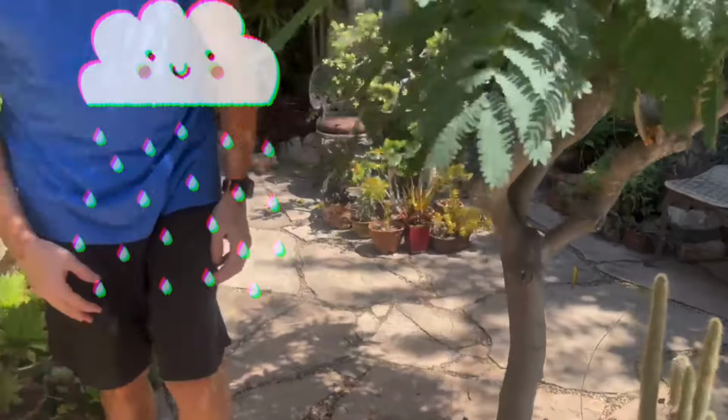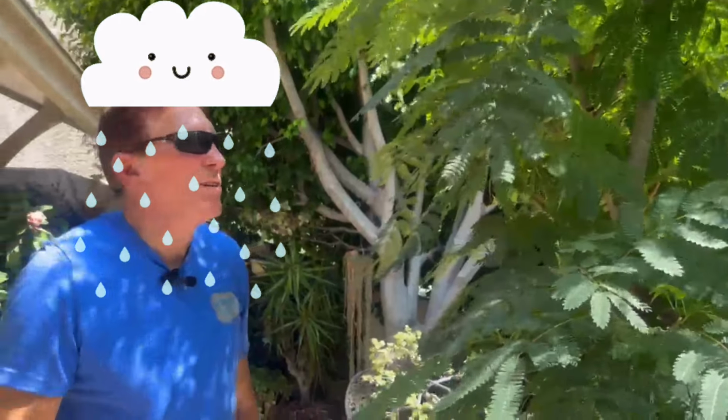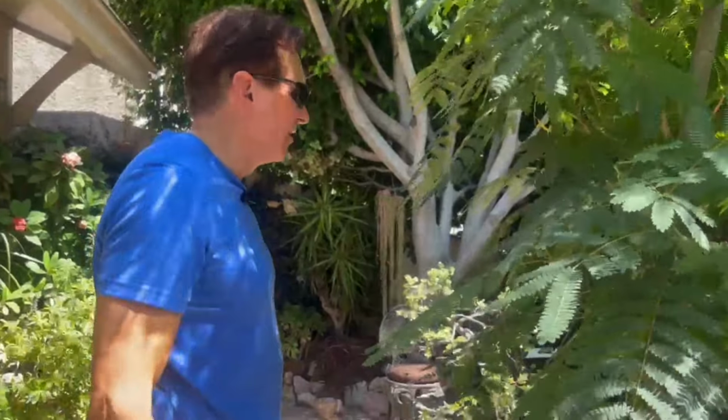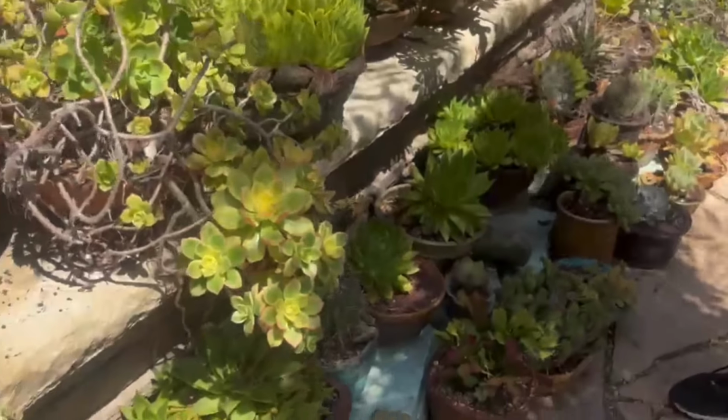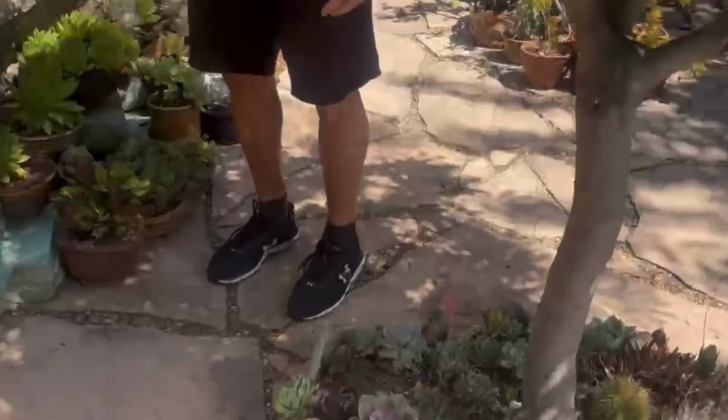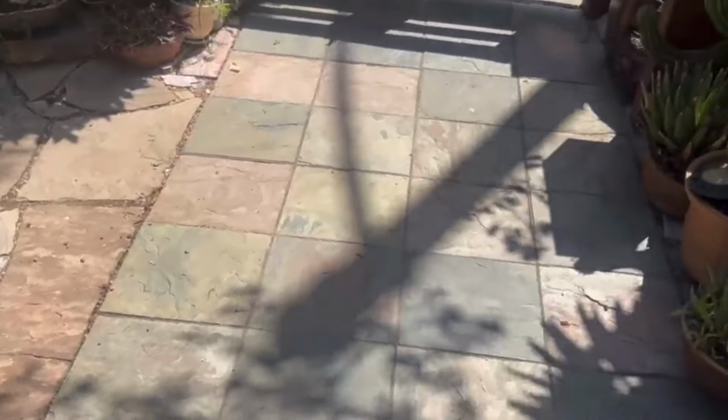It's raining. Is it raining again? Oh yeah. This tree just keeps drizzling on us. So check the weather. The other side of the garden. Yeah. Now you've seen both sides.